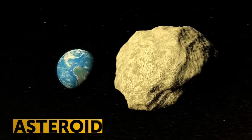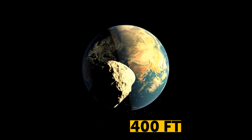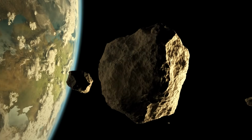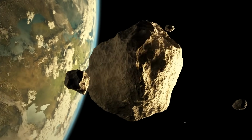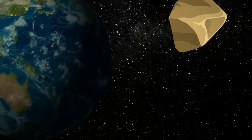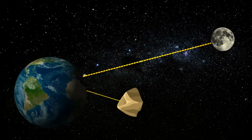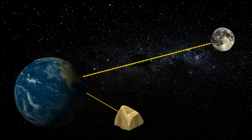Asteroid 2019 OK scared scientists by sneaking up on our planet in July of 2019. This rather large rock, up to 400 feet across, appeared seemingly out of nowhere. It traveled uncomfortably close to the Earth, a mere 45,000 miles away. That's less than 1/5 of the distance to the Moon.